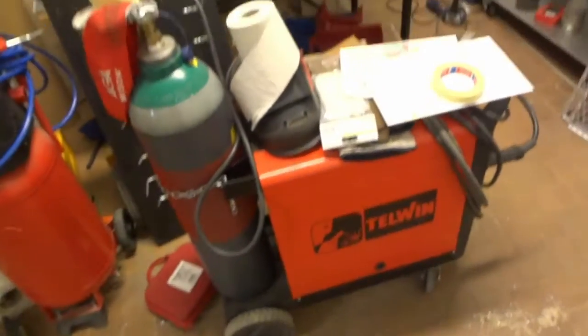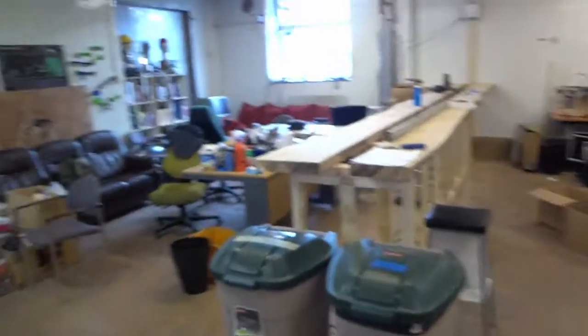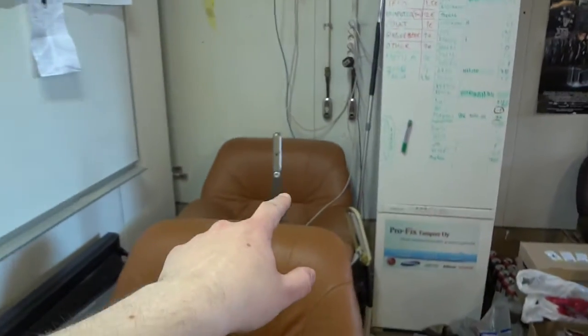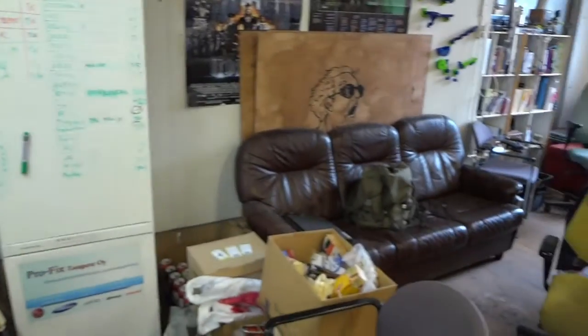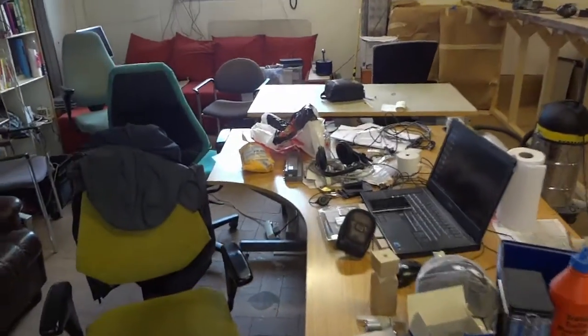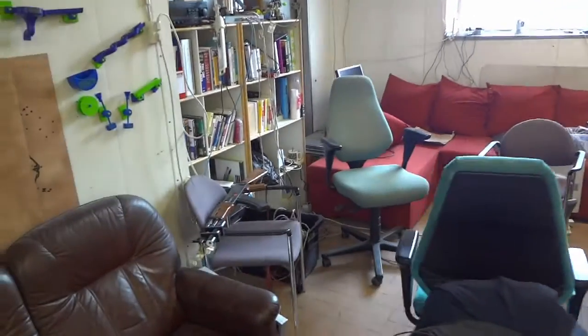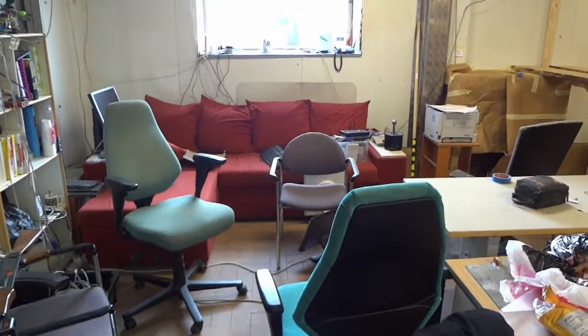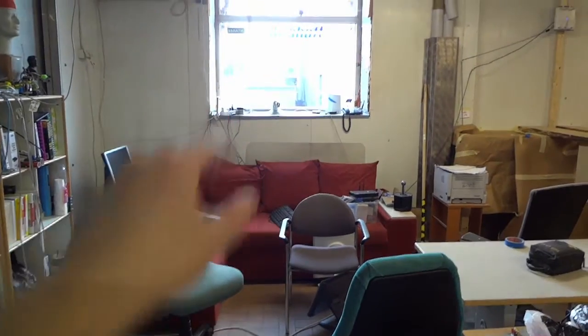There's my MIG welder. And we're still gonna install a kitchen sink in that corner there. And this table is gonna move out. It's just temporarily there. And we're also going to raise the floor here, so the couch is closer to the window.